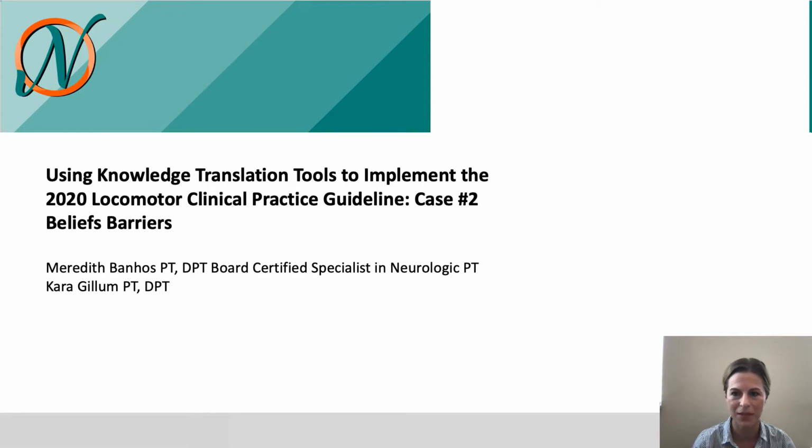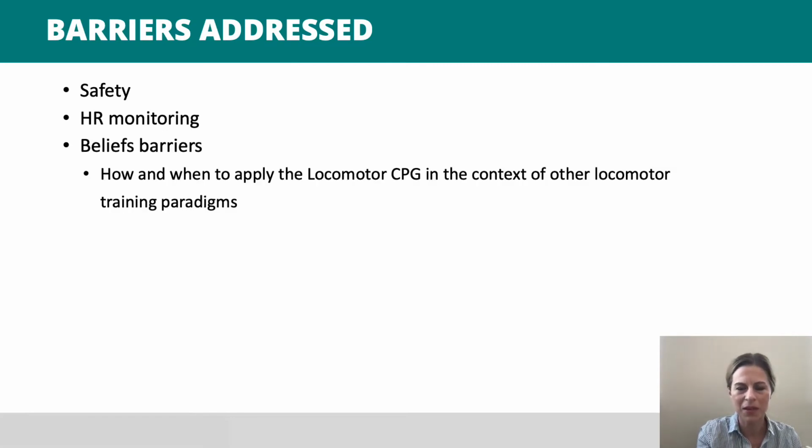However, I'll be presenting her case from the perspective of how we incorporated the clinical practice guideline from an institutional perspective. Very similar to Ryan's case, we'll be talking about different barriers, including safety, heart rate monitoring, but really the meat of this case will be focusing on the beliefs barriers, and specifically how and when to apply the clinical practice guideline in the context of other locomotor training paradigms that have previously been accepted.